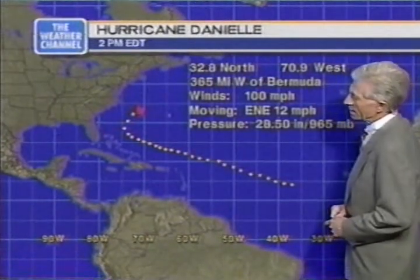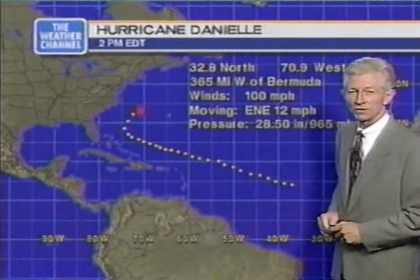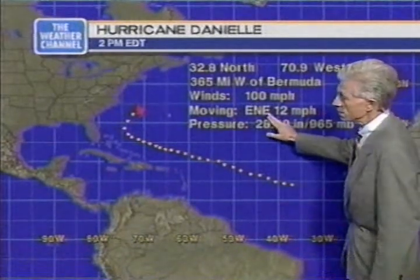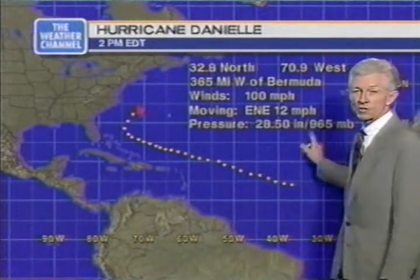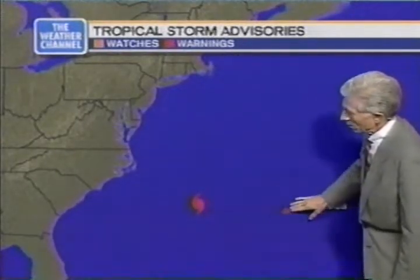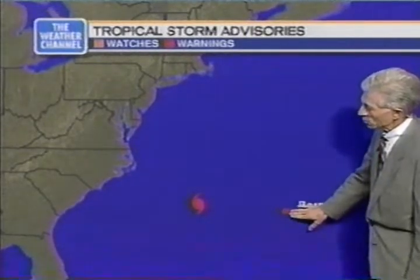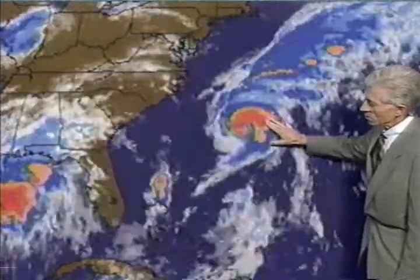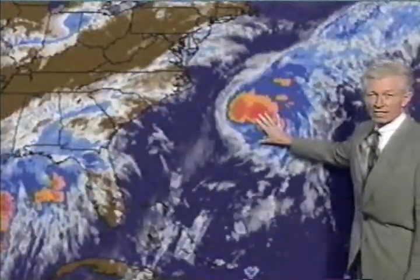At 2 p.m. Eastern Daylight Time, Danielle estimated to be about 365 miles to the west of Bermuda. Maximum sustained winds around 100 miles per hour, moving to the east-northeast at around 12 miles per hour with central pressure about 965 millibars. And you can see Hurricane Danielle well to the west of Bermuda, and again tropical storm warnings in effect for Bermuda. Convection here still quite strong, and the strength of Danielle not likely to change a lot over the next 24 hours, but it will ultimately be weakening as it gets out over the colder waters of the Atlantic.